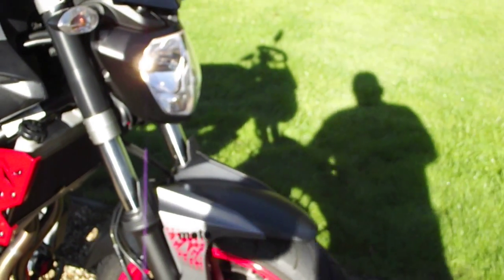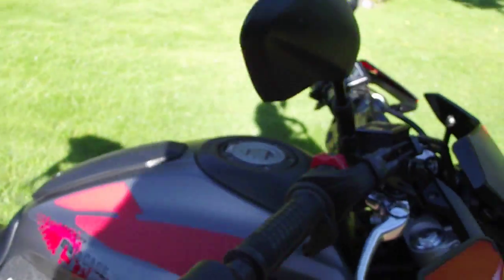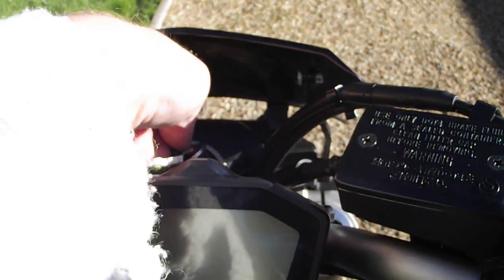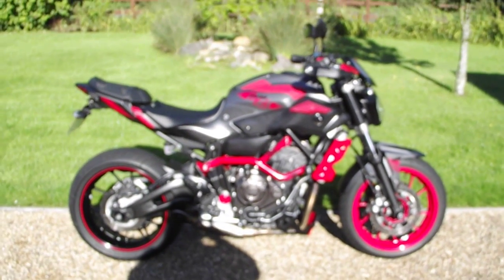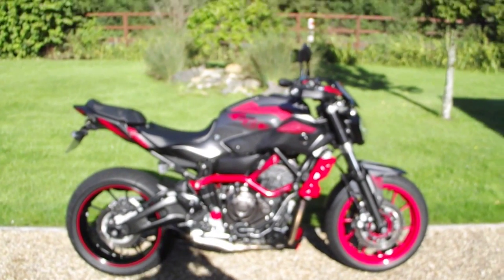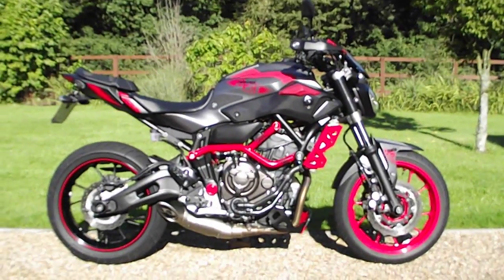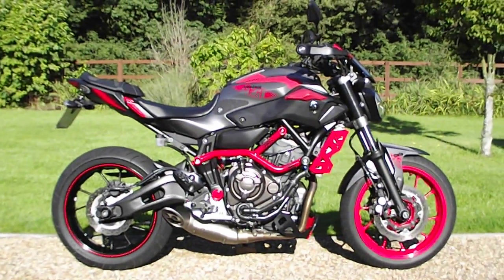I really do think this is a bike that you need to come and see in the flesh, because it's just so funky looking, and I think you'll agree it sounds really nice too. I think it would be an ideal first bike for somebody that's, for example, passed through direct access, or possibly even a second bike for somebody who's sort of gradually making their way up the capacity range.